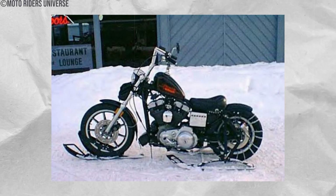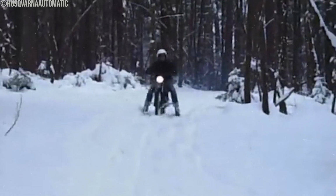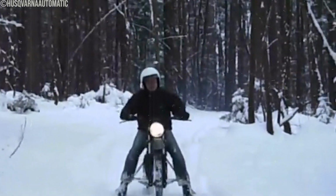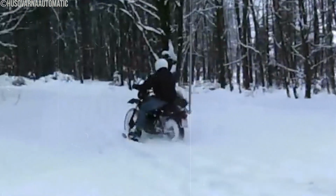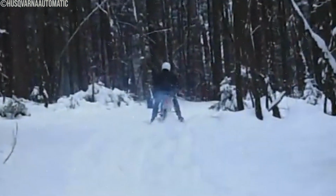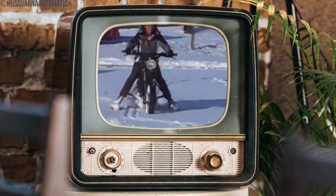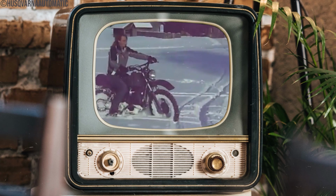Despite its initial appeal, the reality of motorcycle skis was far from ideal. The skis provided little control and stability, making it extremely difficult to steer the motorcycle. Riders found it challenging to maintain balance, especially at higher speeds or on uneven surfaces. One of the main dangers of motorcycle skis was their lack of traction.